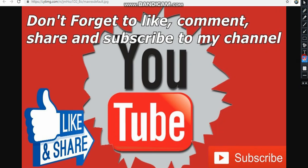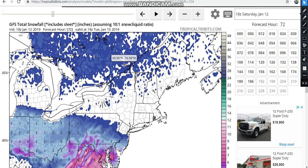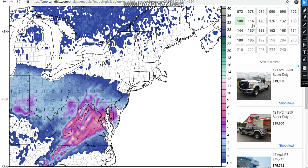So let's get right into it here for our presentation for January 12th, 2019. So GFS model, okay, as I said, the totals have increased. I'm going to show you some more models and also the winter weather advisory and winter storm warnings that are in place now. So basically, PA Turnpike on south, you're going to have your best chance to see accumulating snow. Once you get north of the PA Turnpike, it's either going to be like a dusting to 1 inch if you're just north of the PA Turnpike, and after that it's just flurries.